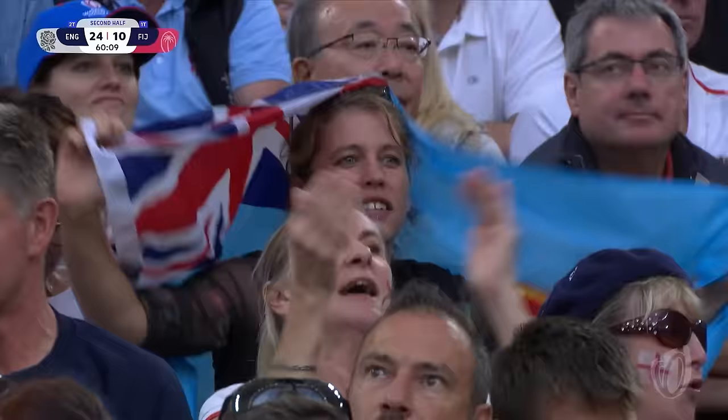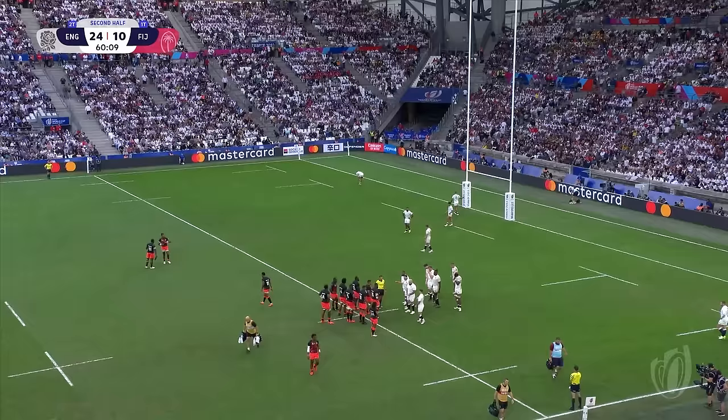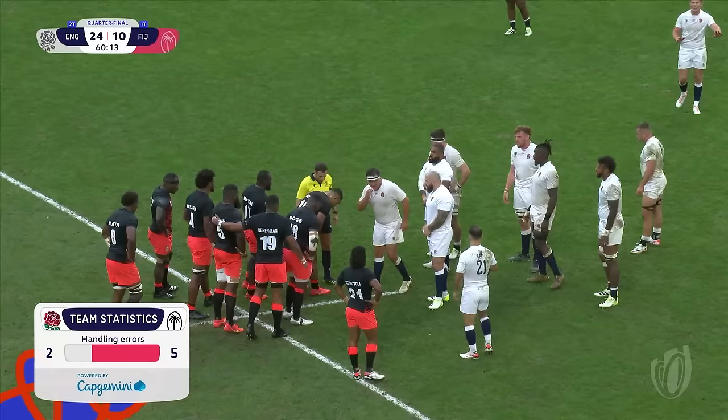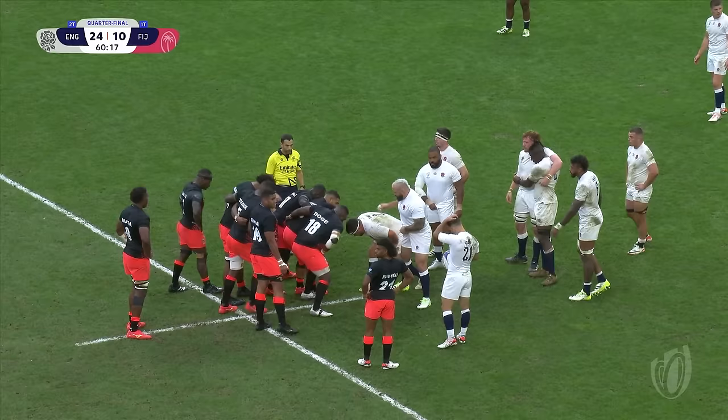Joe Barnes comes on as well. Just a lovely little moment there. Ellis Gange just went over to his Fijian counterpart, gave him a good high five and meandered off. A real nice little touch. Strong performance from Ellis Gange.